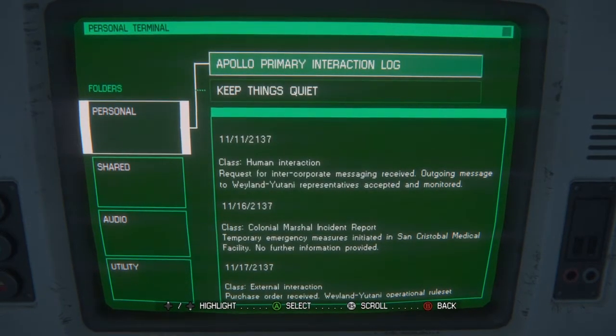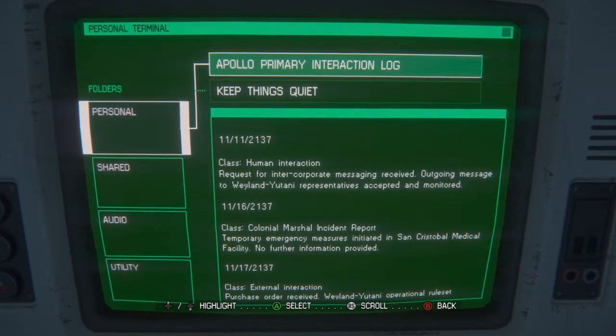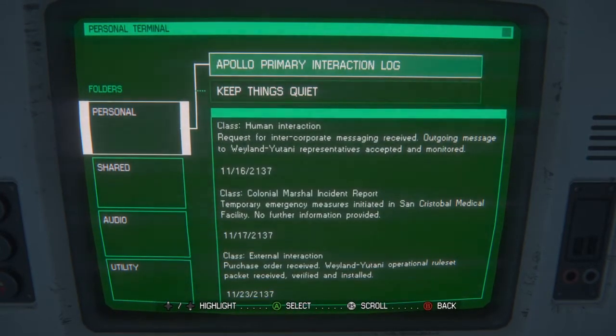Okay, Apollo primary interaction log. So, November 11th, 2137, Remembrance Day. Class, human interaction. Request for intercorporate messaging received. Outgoing message to Weyland-Yutani. Whoops. Weyland-Yutani representatives accepted and monitored. November 16th, 2137. Class, Colonial Marshal Incident Report. Temporary emergency measures initiated in San Cristobal Medical Facility.